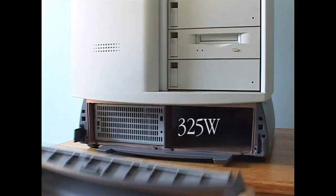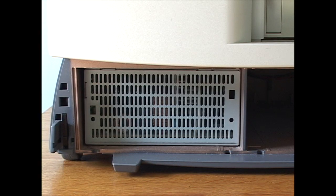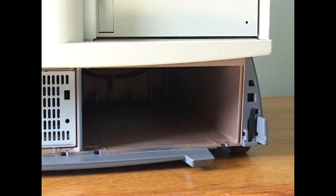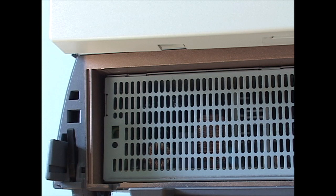This 500 model has a 325 watt power supply, where the 700 had a 425 watt with an option to add a second for redundancy. But the power supply was easy to swap out anyway. Handles allowed you to pull the power supply out. Mind you, this one is missing the handle on the power supply.